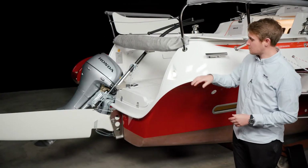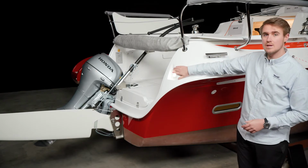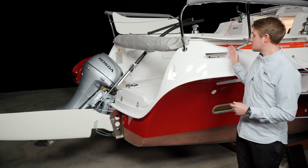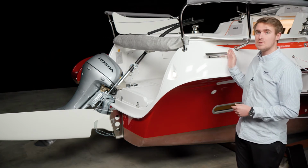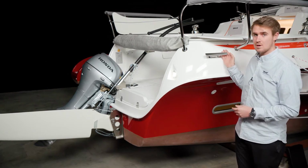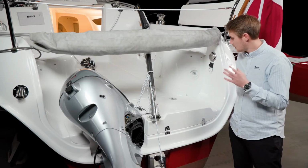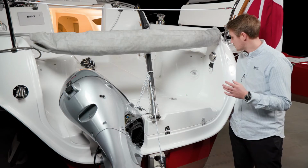Here I am at the transom and I just want to show you this navigation light. It comes standard with the boat. And this is a stainless steel mooring cleat and it's positioned in the same position on the other side of the hull. Here at the transom I just want to show you three other options for the Dragonfly 28.